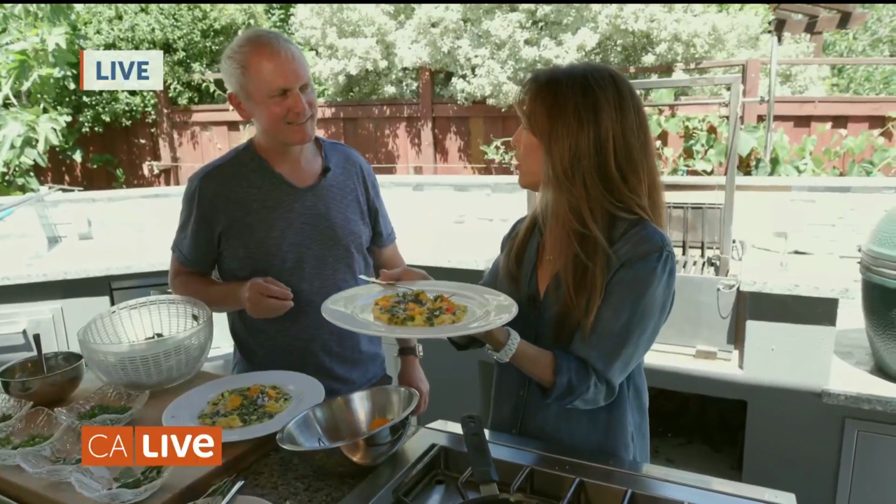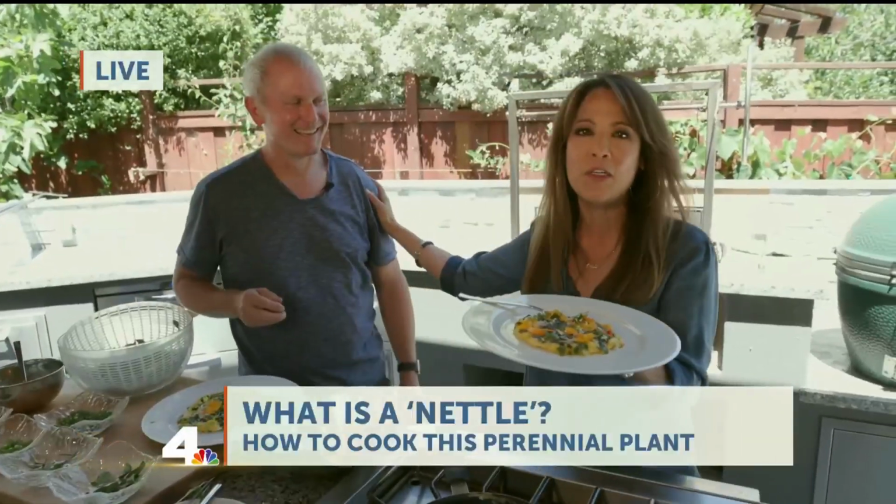Chef Mark, thank you very much. Nettles, not just for tea, for cooking too. There you have it, and it's good for you. My blood feels clear right now. Danny and Amber, I feel clear blood right now. Oh, good. Thank you, Malou.